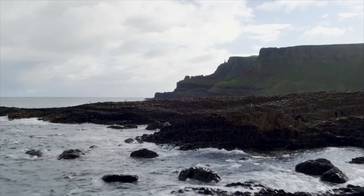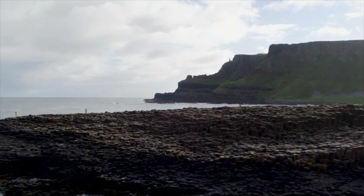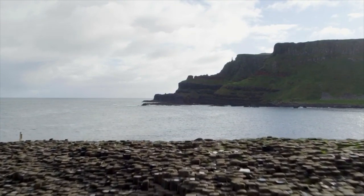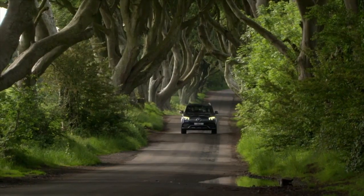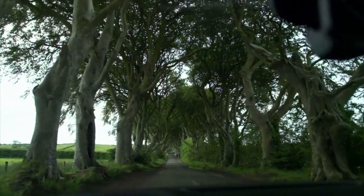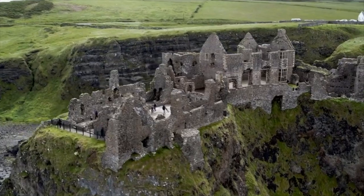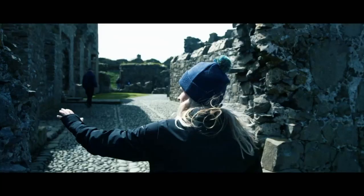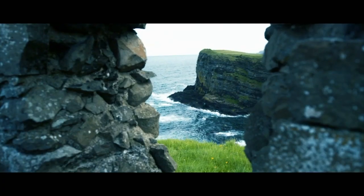Giant's Causeway, like much of the landscape here, makes a big impression, and it certainly caught the imaginations of the makers of Game of Thrones, who filmed much of the hit series right here. Another spectacular site overlooking the Atlantic Ocean is Dunluce Castle. The historic ruins certainly have a dramatic setting here on the edge of the cliff of the Causeway coast.